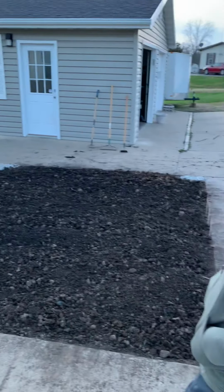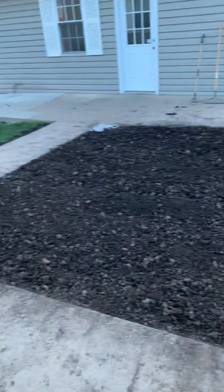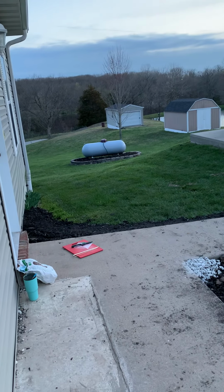Anyway, so this is the new garden. Got drainage in the bottom 3 corners. The top corner didn't have anything, so we're not worried about that. But it'll be good drainage going down that way, out to the back of the house.